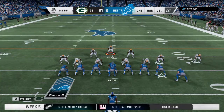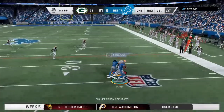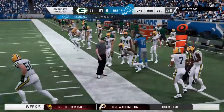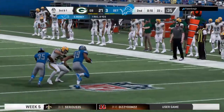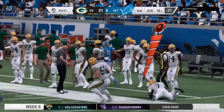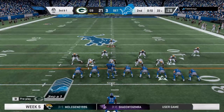Go, Mike 51, Mike 51. To throw on 2nd down, Kendall. It's a short one here, complete to the tight end. And he'll be out of bounds across the 30-yard line. 8 yards on the completion, but now they face 3rd down. Brings up 3rd and 1. Ready up. Mike, 51.